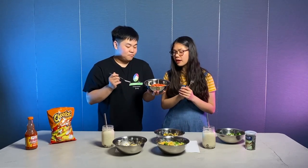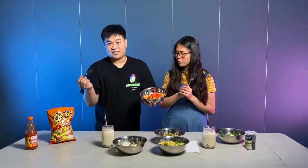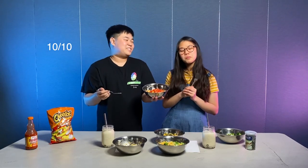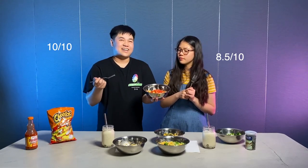Exactly. And if you like spicy, this is really good. It just gives it the perfect amount of spice. This is a very good one. I really like hot Cheetos and I really like mac and cheese. If you put the two together, it is a perfect 10 out of 10 in my books. How about you? I think I would give it a good 8.5 out of 10. Okay, 8.5. All right, we haven't even tried our boba yet.